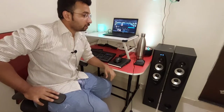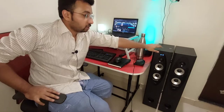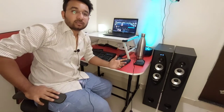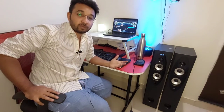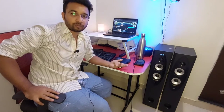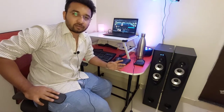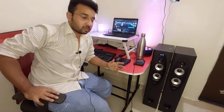First of all, you can see these are huge, and the volumetric area they will provide for the subwoofer will be huge. That's why you get deep and loud bass from the tower speakers. Second reason was they are less messy. There is no mess of wires like your 5.1, 7.1 systems.